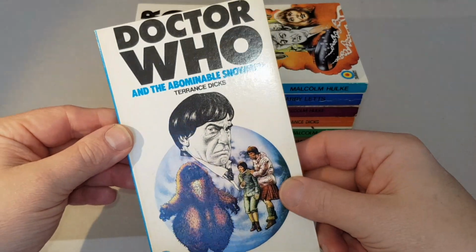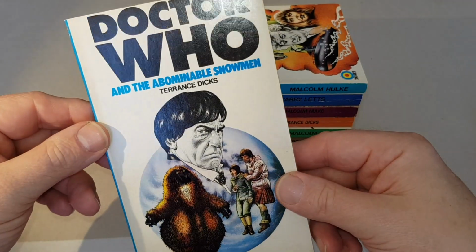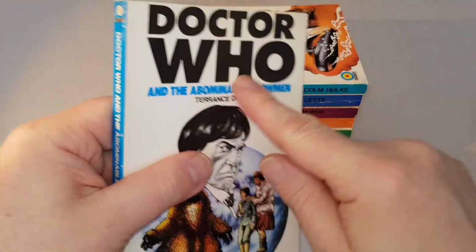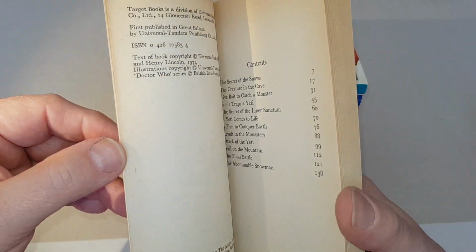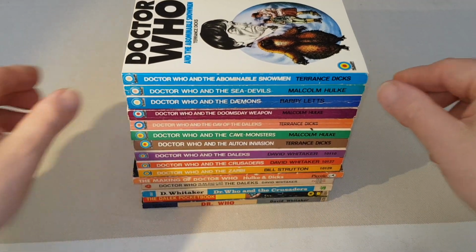Abominable Snowmen. So finally going back to an older Doctor now, Patrick Troughton. And of course, we're still using the block logo. We've got a few more books with that, but it looks like they raided the archive there and decided to adapt one of the earlier stories.